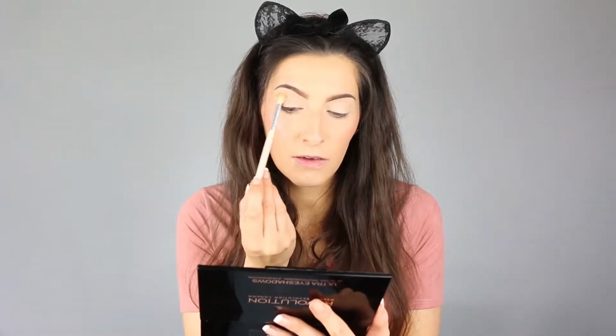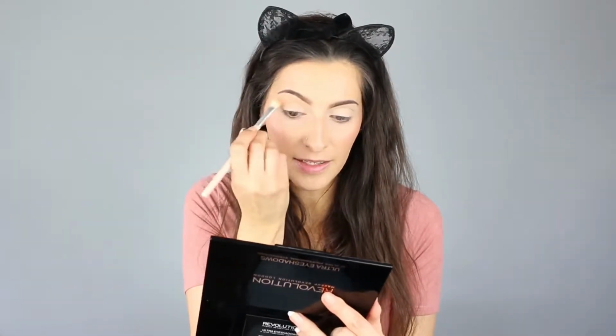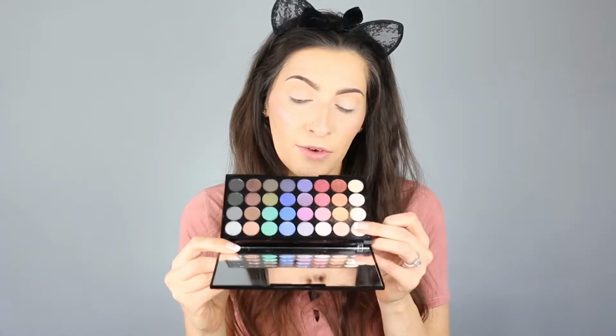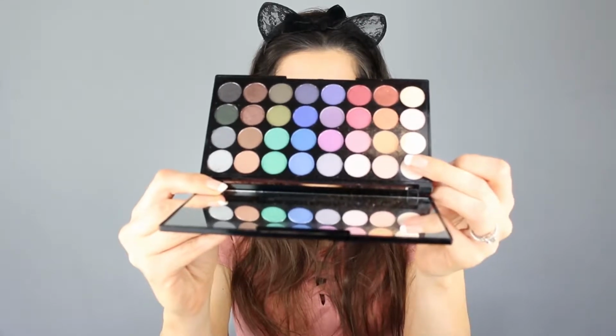It's a nice kind of skin colour. Very peachy. Glides on nicely without any trouble. It's blended out really well, but then this is obviously a light colour, so I would expect it to blend out quite well. Just by using that in my crease, I've made quite a mess of the palette. So they are a bit kind of chalky as you dip in.